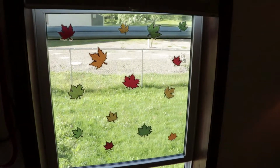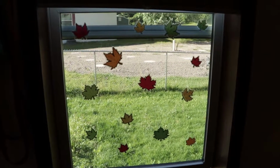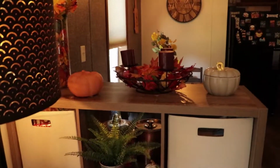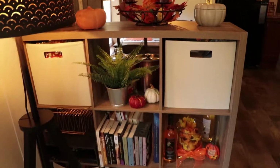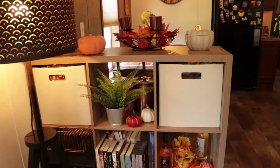Over here on the window in the living room, I just stuck some window clings. Those came from the dollar store this year, so you should be able to find them still. And then I have my 3x3 cube that separates my dining room from my living room.